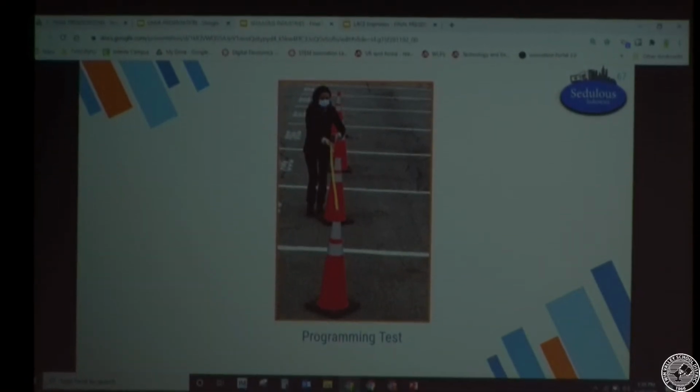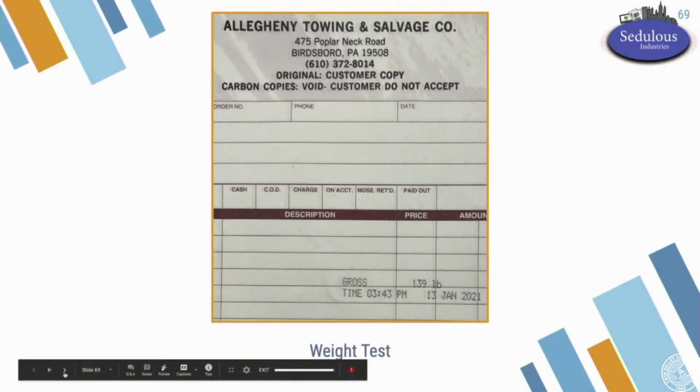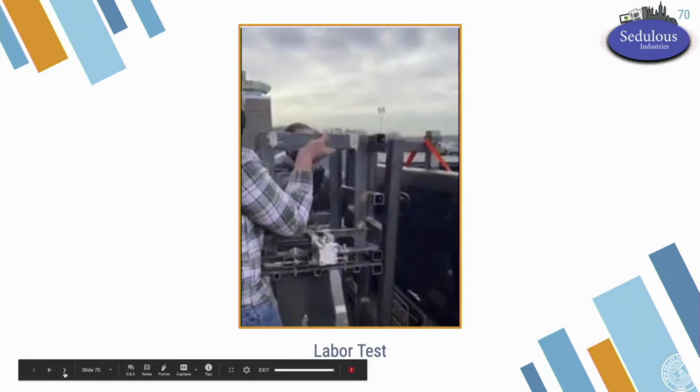Another one of our tests was our programming test. As you can see, Malaviga is measuring to make sure that our distances are correct with the speed limit of our thing. Another one of our tests was a weight test. We wanted it to be under 200 pounds, and as you can see, it is 139 pounds, so it passed our test. Our labor test was how easily we could put the machine onto our truck. Like Kyle said, it only took 2 people.